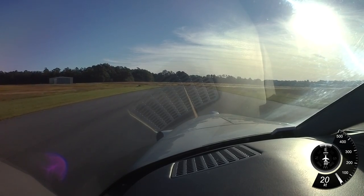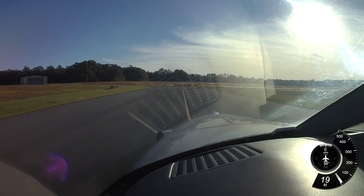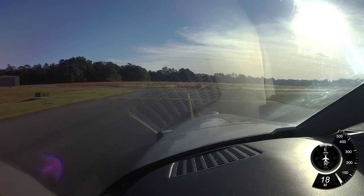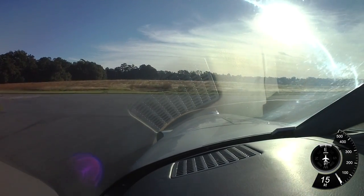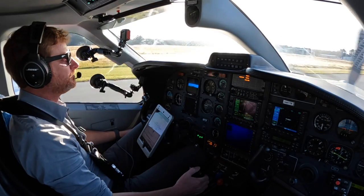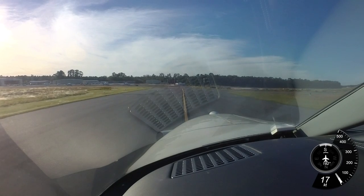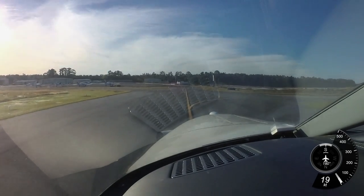And now we're finally at the end of this taxiway Alpha. You'll see the sign there says to the right is where we go to the ramp. So we'll start our right turn here. Got that morning sun right in our eyes. And over to the left here is where the FBO is, American Aviation.